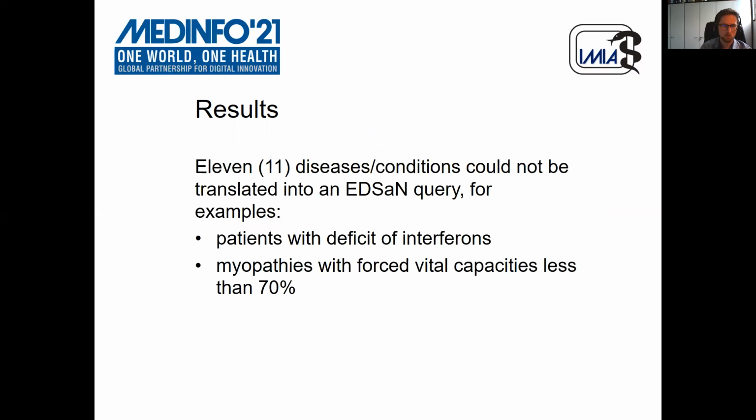And obviously 11 disease conditions could not be translated, and the main reasons are, first, the fuzziness of some sentences, and sometimes it was very difficult to understand how we could translate it for the computer, because here the main problem is to take something that could be understood by people, and more precisely by physicians, and translate it into a computer system, which is very tricky sometimes.